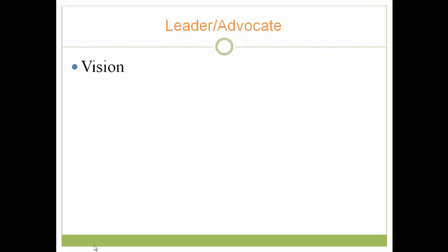So how do you be a leader or an advocate? I like to think of myself for this project as a passionate advocate. Leader, for me, can sometimes have the connotation that you're out there doing it alone, the lone voice for it. Really, without the input of staff, without their efforts, without the input of my community, this would not have been successful.